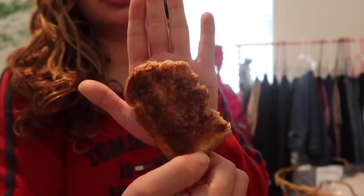Where are you trying to go? She left her nasty toes in my bed. Can somebody get their daughter?